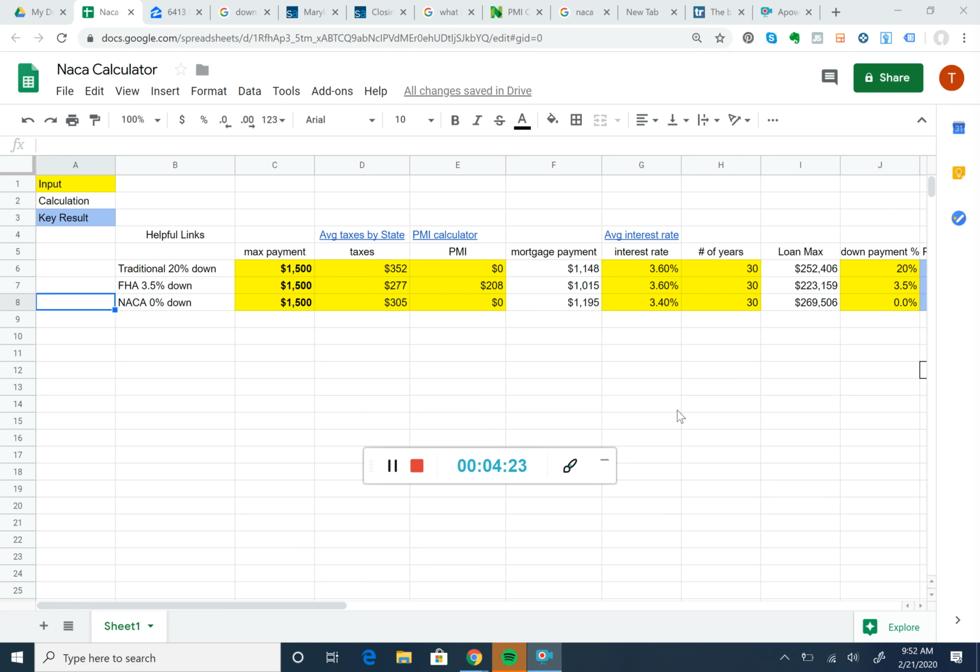So, okay, that's enough for the intro. I'm going to get into this specific spreadsheet. I named it the NACA calculator, and this is how it works. So, real quick on the colors. The yellow cells are inputs. These are places where you need to put in information.